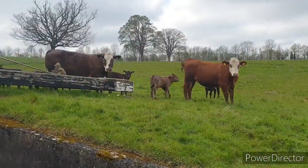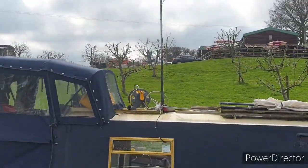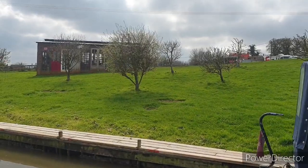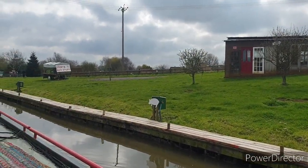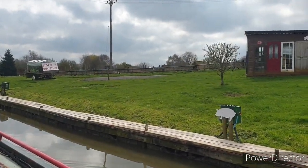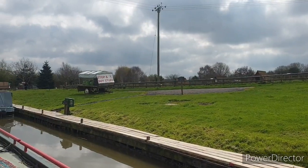Little goose. This is the pig place. Quite well known on the canal. Cafe up top. During the summer months they do sell beer, and they've got camping and have music on. Just passing through. Good sales slogan there.